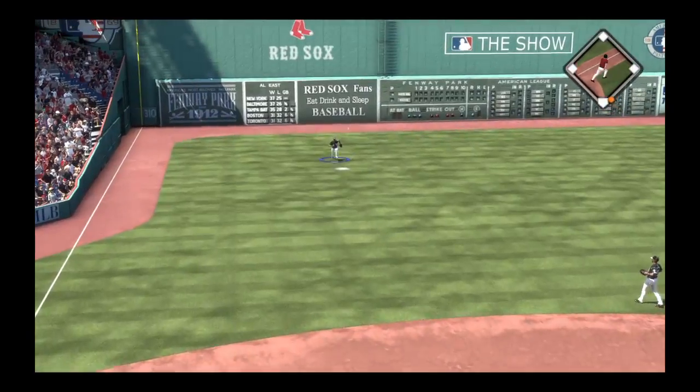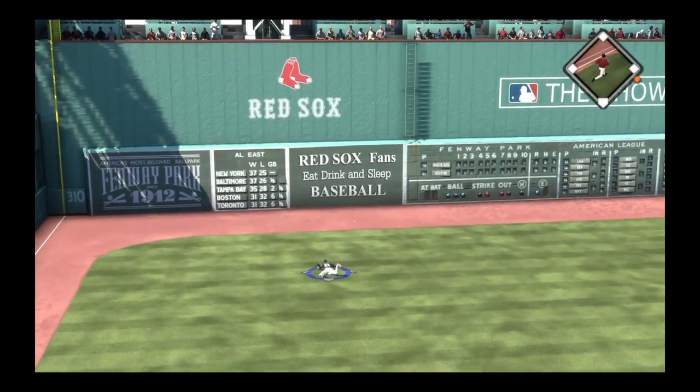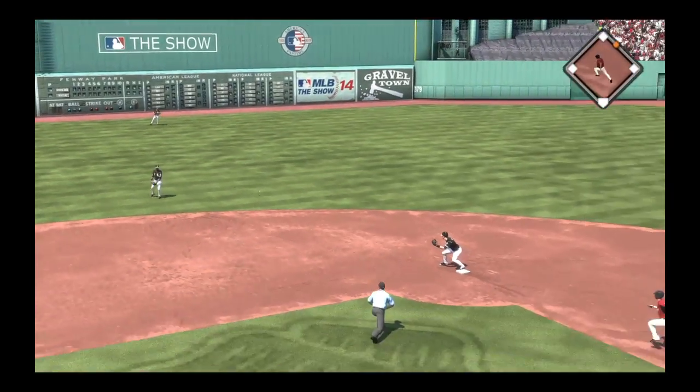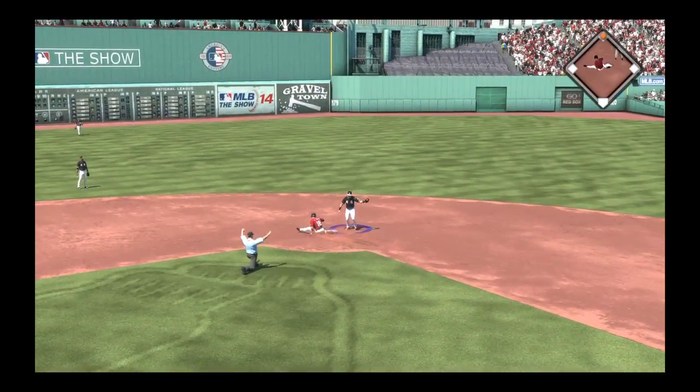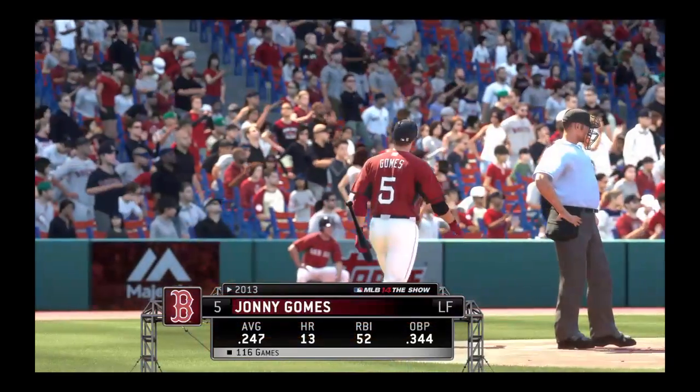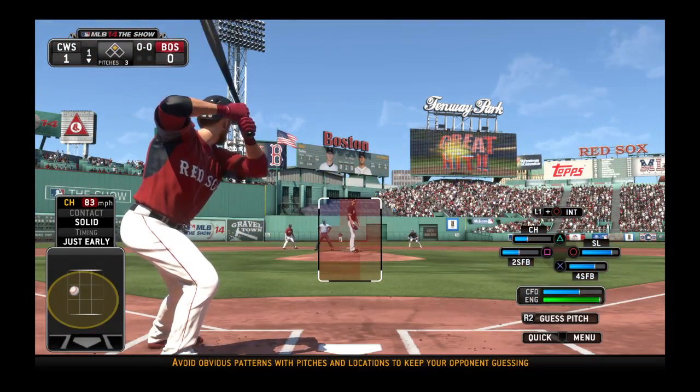Line to left. And Victorino's aboard. It's a base hit. Throw into second. But it won't be in time, and it's a leadoff double. Johnny Gomes will get an opportunity now following the leadoff double.